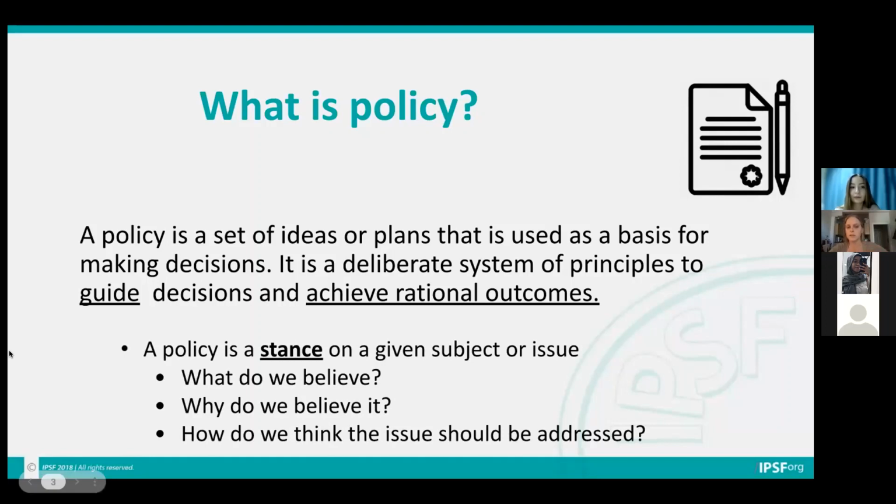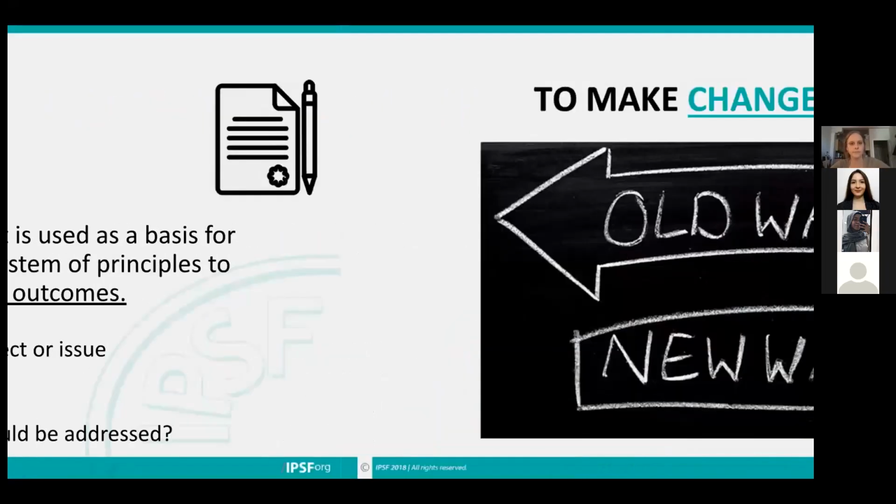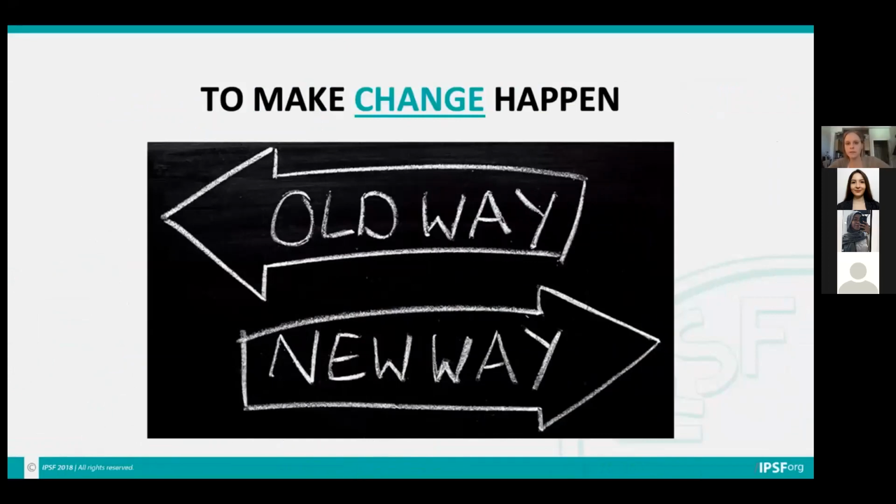So essentially, another way of looking at it is it's a stance. So you're answering the question, what do we believe about this subject? Why do we believe what we do about this subject? And how do we think the issue should be addressed? And obviously our goal here is to make change happen.